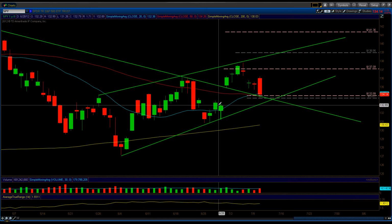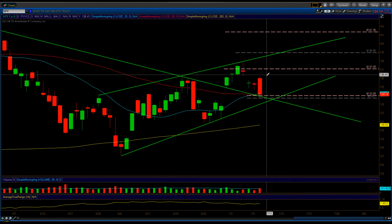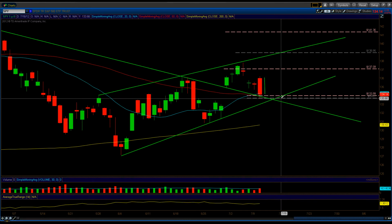This is a chart of the SPY, which is the ETF that tracks the S&P 500. What a day we had today. Look at this huge gigantic red candle. We basically gapped up this morning, and then we just bled off throughout the rest of the day.